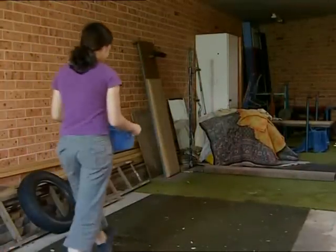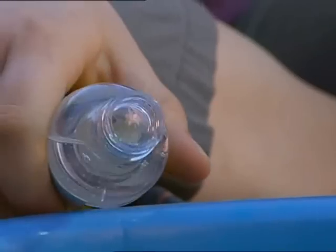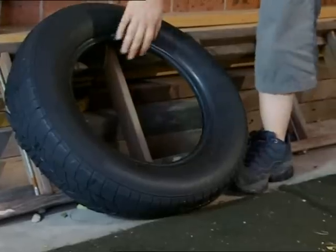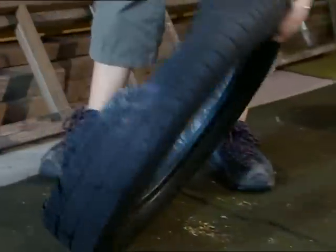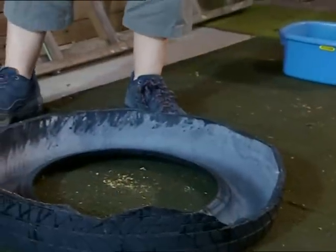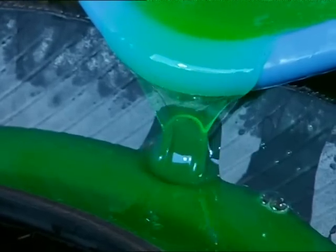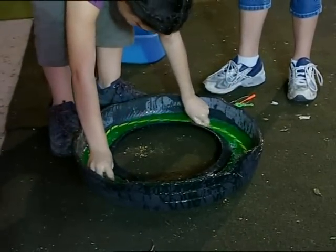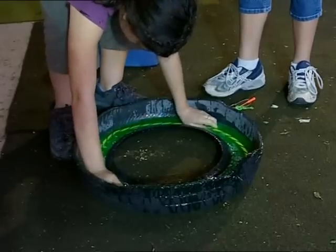Want to see how? Right, monster bubbles, here we come. Pour some glycerine into the detergent. This will help strengthen the bubbles. Now take a tire that's been cut through the middle. This will be our big bubble dish. Pour in the bubble mixture. Take a hula hoop and place it in the detergent. Now this could quite possibly be the biggest bubble wand in the world.